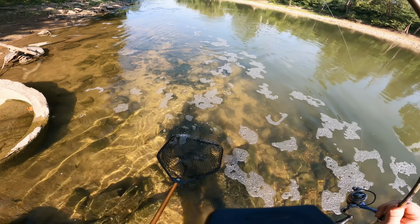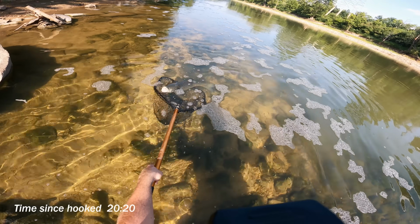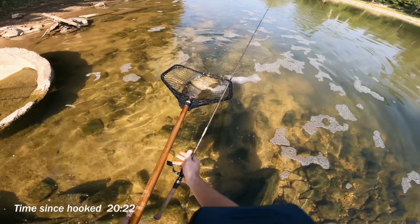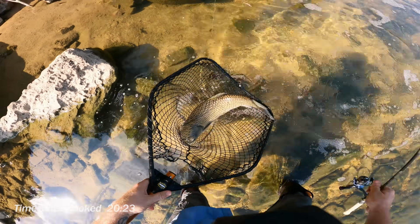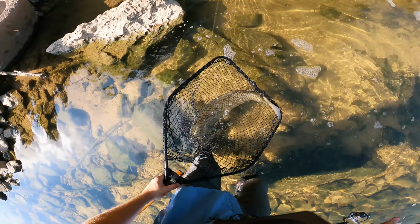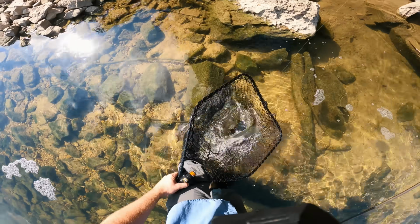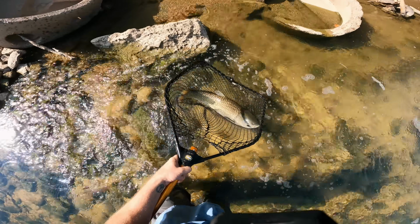All right, I don't know if he's gonna fit in the net. It doesn't look like it. Oh, in the net, there we go. Oh my gosh, you guys. I cannot believe we actually got him in the net. Oh my gosh, I'm gonna let him catch his breath in the water a little bit. What a beast. Oh my gosh.